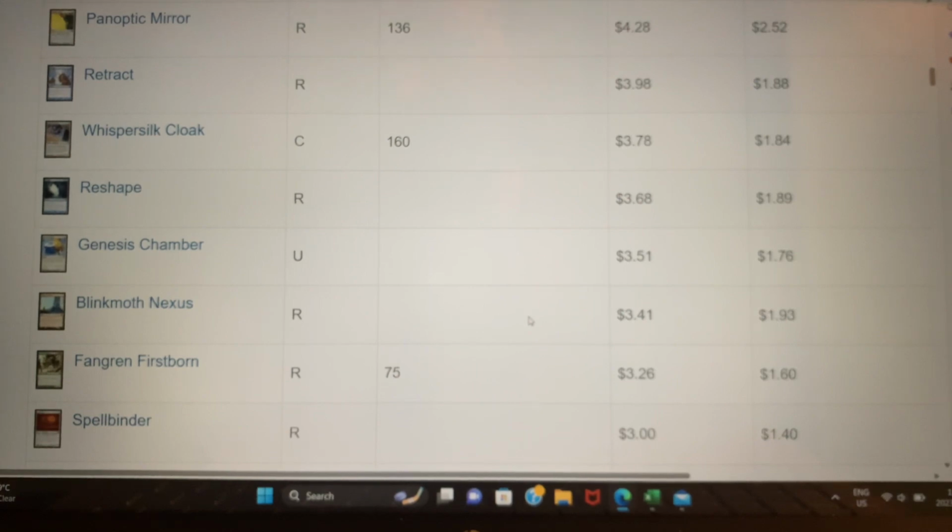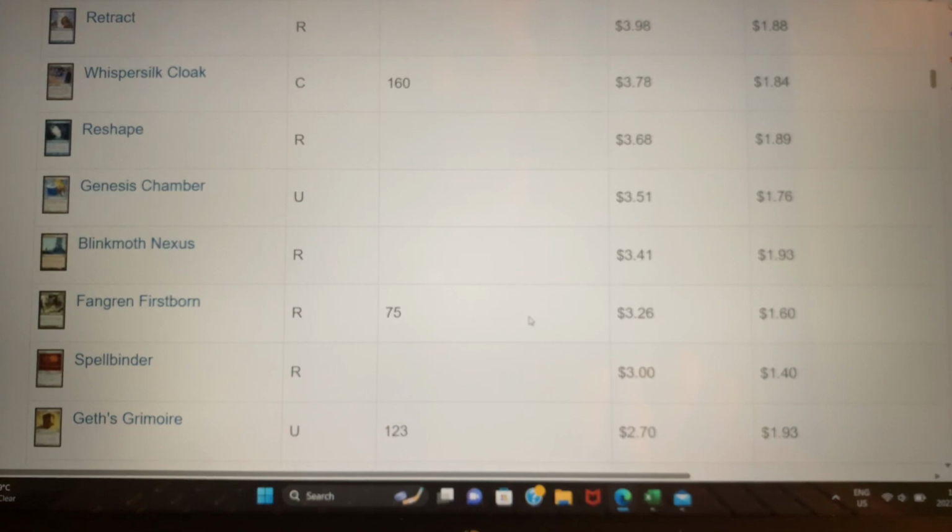overall. And then I think, when was the last time before that? It was quite a while. We got Whisper Silk Cloak. Even Genesis Chamber would be a nice reprint. Not that it's hugely expensive, but I wouldn't have thought it would bounce back from the Battle Bond reprint.